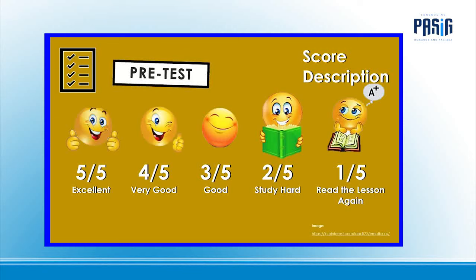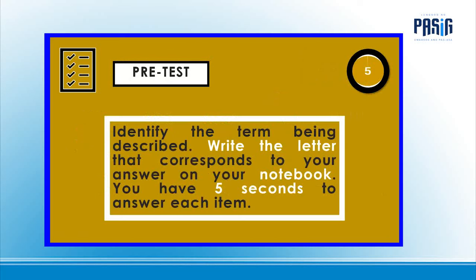Before we start our pretest, here's our score descriptions. 5 is excellent, 4 is very good, 3 is good, 2 is study hard, and if you got 1, you need to read the lesson again. Let's start. Direction. Identify the term being described. Write the letter that corresponds to your answer on your notebook. You have 5 seconds to answer each item.